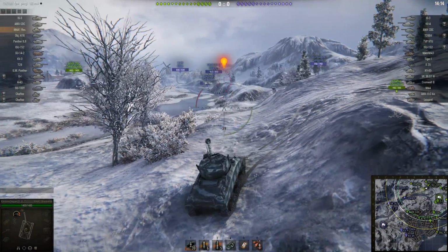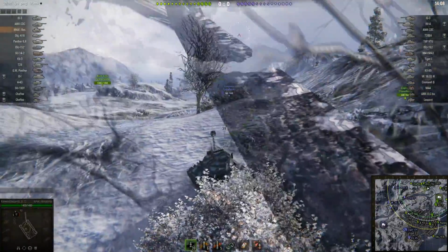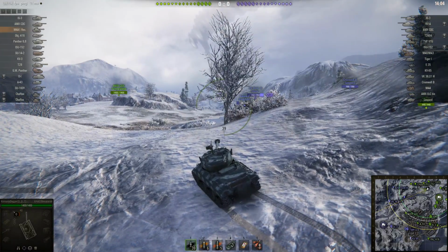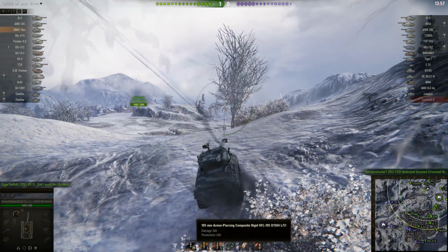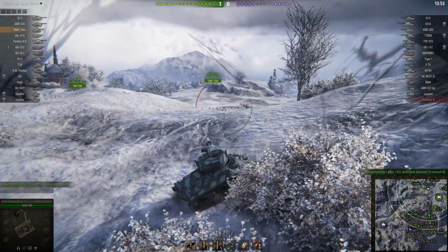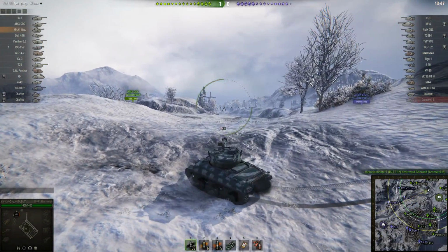And as you can see, and as that Leopard just found out the hard way, it has the same alpha damage as the BL9 gun, 390. And the fact that this is APCR ammunition as standard, with a faster flight time, combined with the much better accuracy of .36 compared to the BL9's .4, means that you can snap shots much better than you could ever do with a Soviet 122mm. So it's a medium tank with a really big gun.